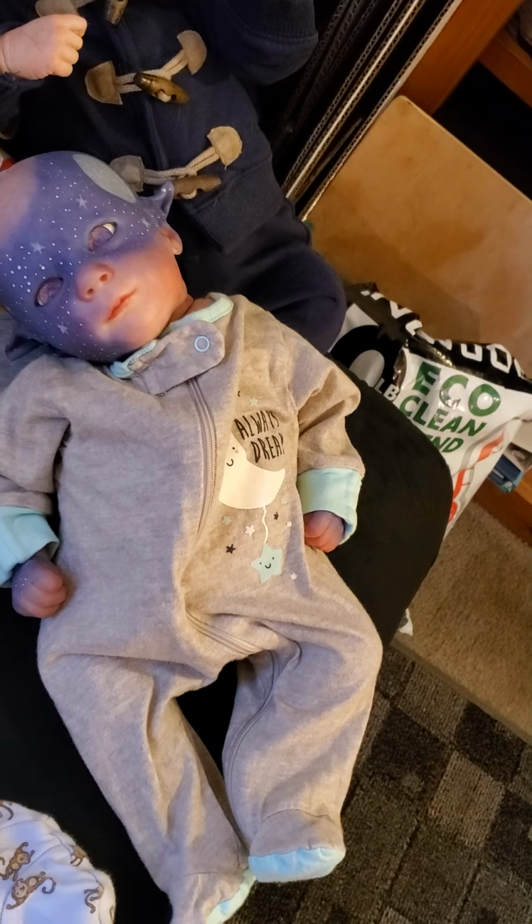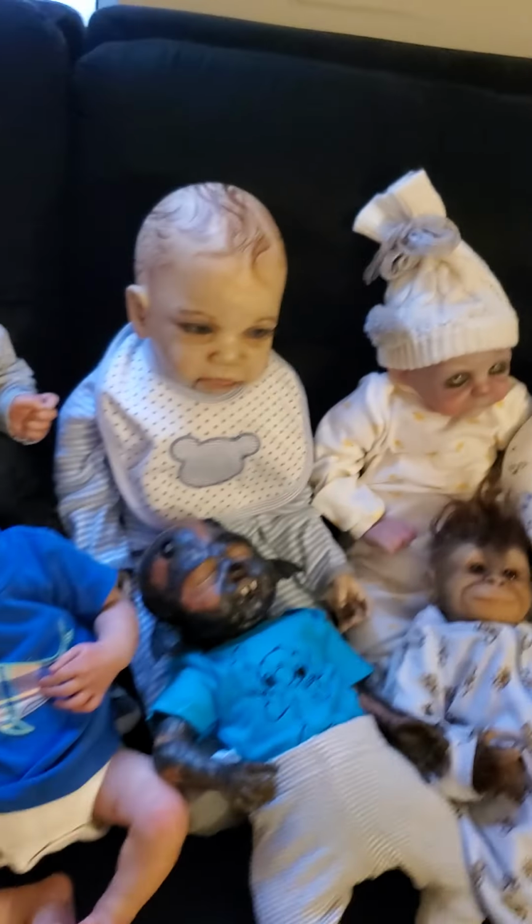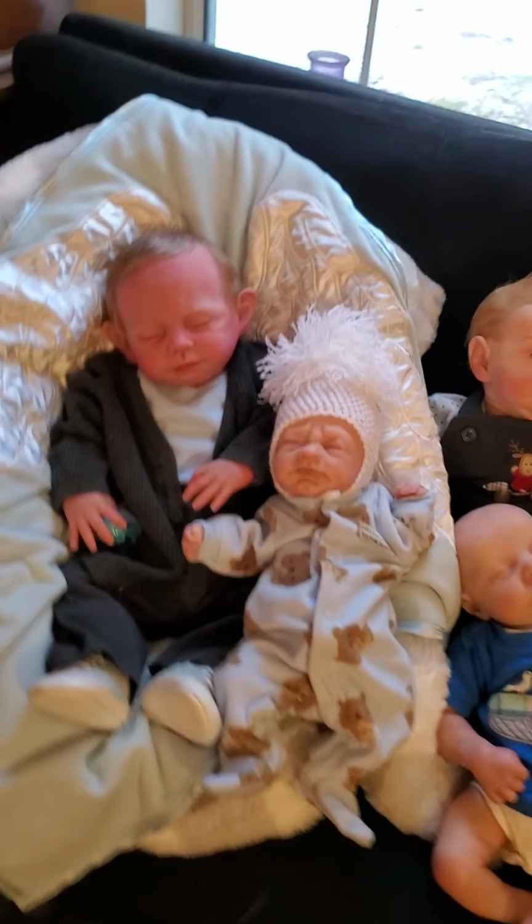So I am right at past 10 minutes, ladies. So I tried really hard to keep it shorter. So I'm going to keep this short.